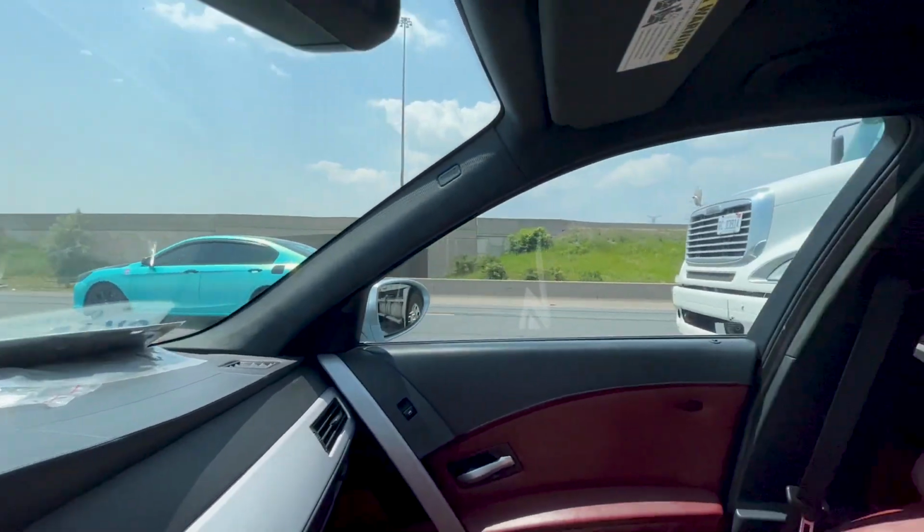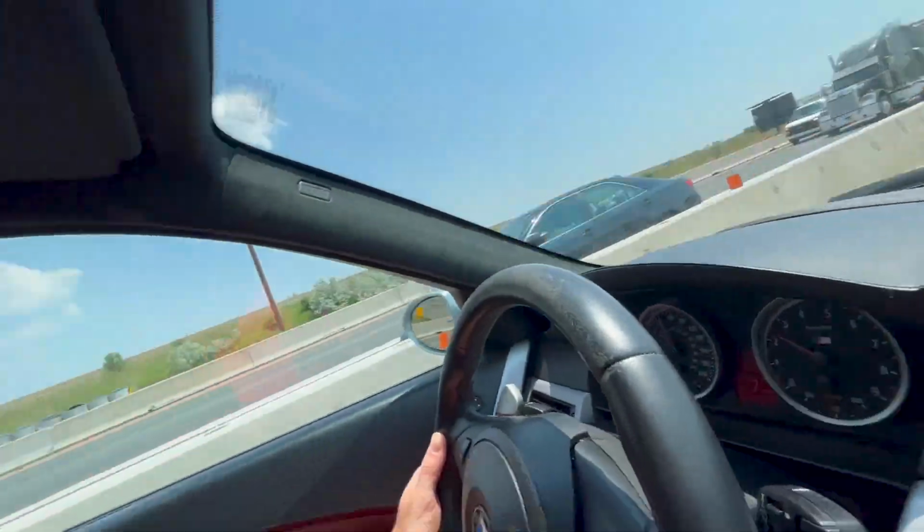What is going on over here? That thing looks kind of ridiculous. Some people just take it too far with wraps. Every time I see something like that, I'm like, yeah, I cannot get the car wrapped. It's so obvious when it's wrapped, but when they look nice, it could be worth it. I don't know.